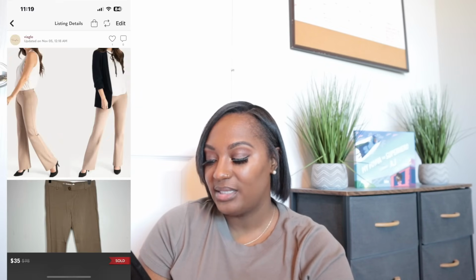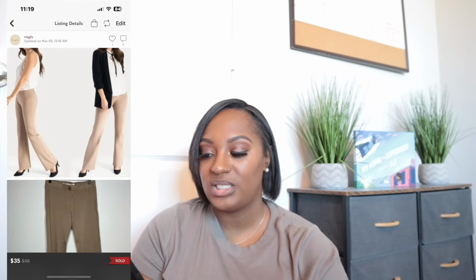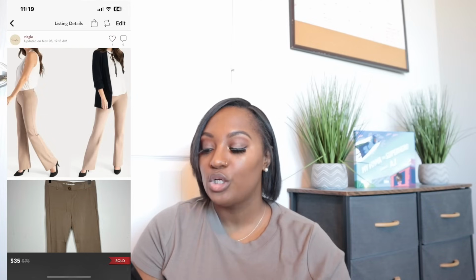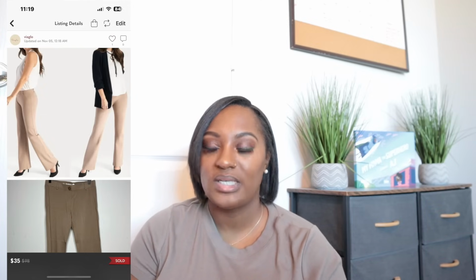These are some Beta brand pants. Found these at the Ben's, and I was a little reluctant to pick them up just because they were a small petite, but I said, you know what, they're in excellent condition. They're a different colorway than the normal black that sits forever, so I said, you know what, let me just go ahead and get them. And they sold for my full asking price, I want to say within a few days.